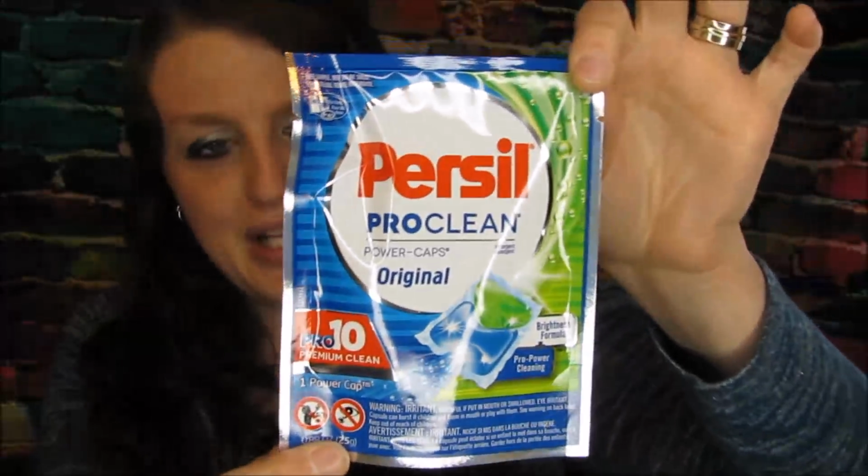So here we got a nice little sample of the Persil. It is like one of the little pods. This is my favorite laundry detergent, and I'm really excited to use this because I love Persil. So let's see what else we got. I got one little more sample. These are the cookie cards.